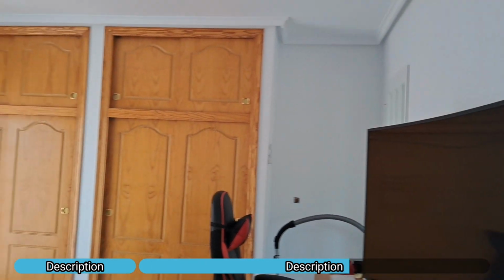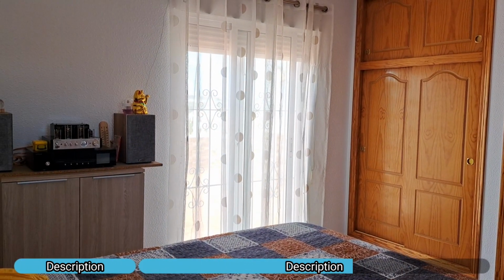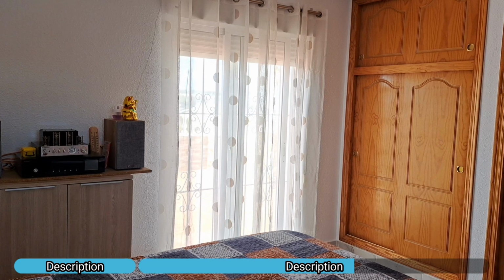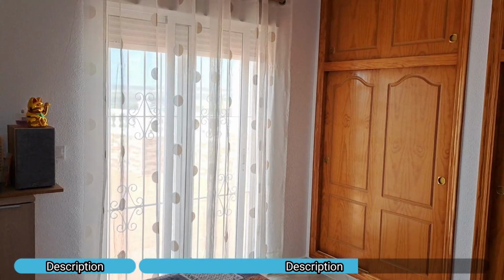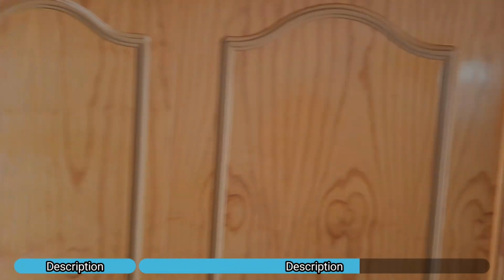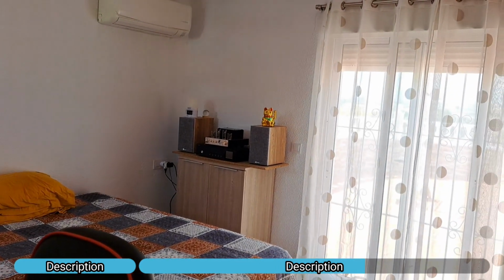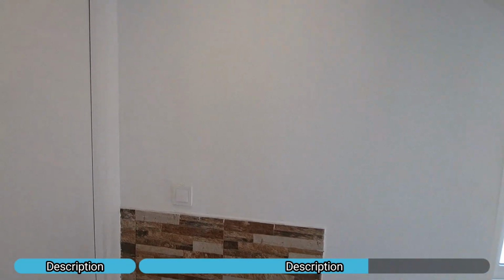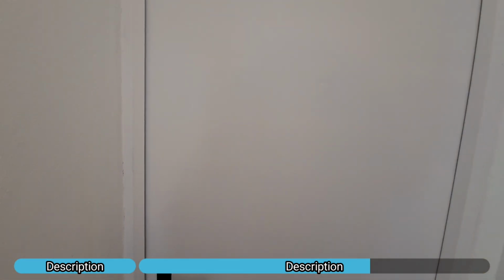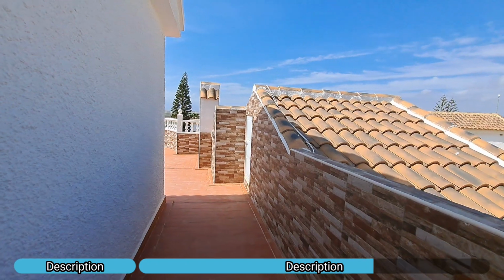So we've come from the bathroom, and you can see it's quite a large double bedroom. Through those windows is your beautiful terrace, but for a change I'm going to take you through the other way. I'm going to take you through this door. Just going to pan around to show you the room again. And let's take it the other way. So we'll go through this door, and this brings us out onto the terrace here.